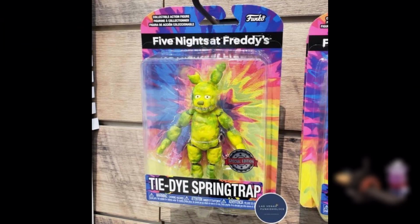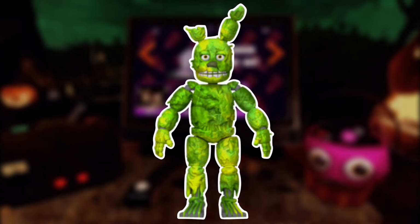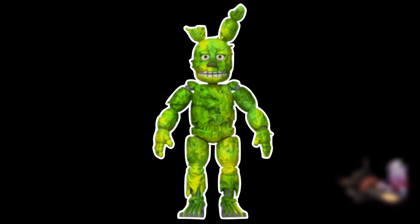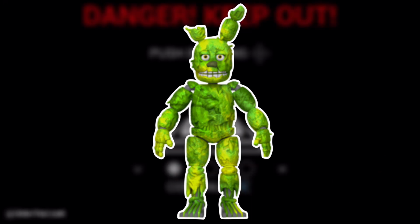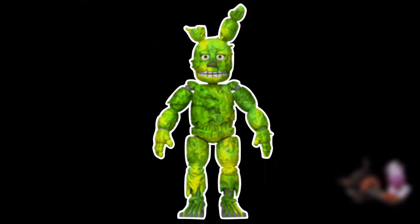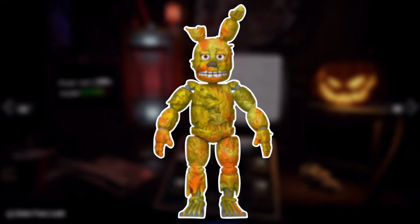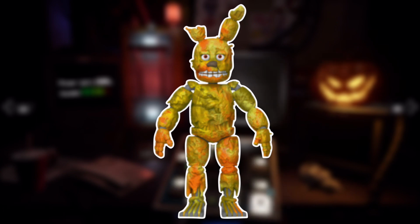Or does he? This Springtrap figure's got the strangest case. Funko never officially announced it when they announced literally every other item, and as well as that, there's also another variant, just like Freddy. Firstly, we got the green version. This is the one that we've been used to for a couple of months now and was shown at the Licensing Expo, but strangely enough, we've also got this one. This one's going for a more orange theme, and I actually think this one is much better.